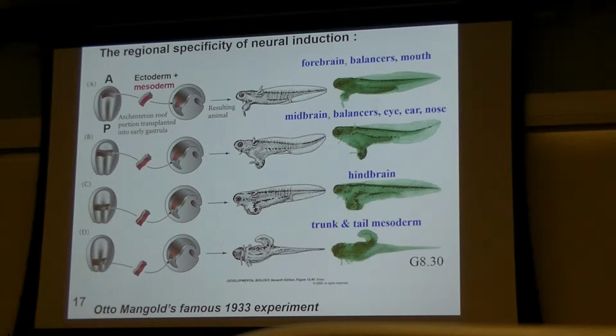And so what he's done here is to take different areas of the embryo as gastrulation is proceeding. So on the top there in A, he's taken the tissue that has gone in first and migrated the furthest within the embryo, cut that little chunk out. It's a mixture of both ectoderm on the outside and mesoderm on the bottom, so the gray and the red there. Transplant that over to an early gastrula embryo, just stuck it right into the blastocoel cavity there, and see what happens.